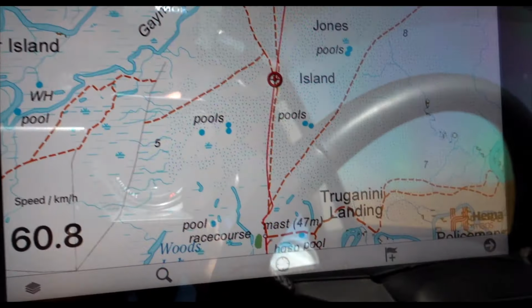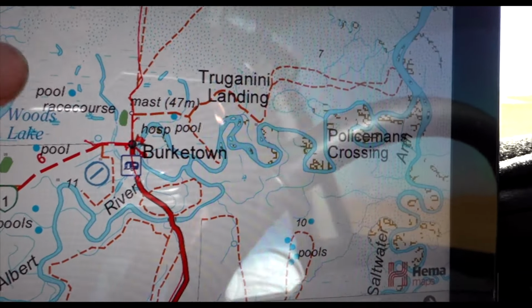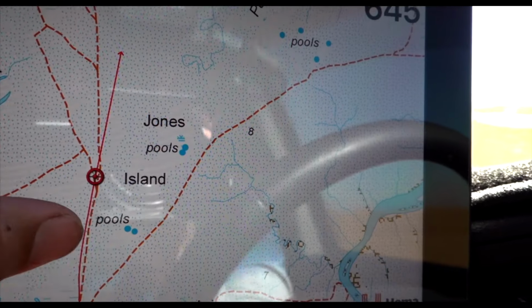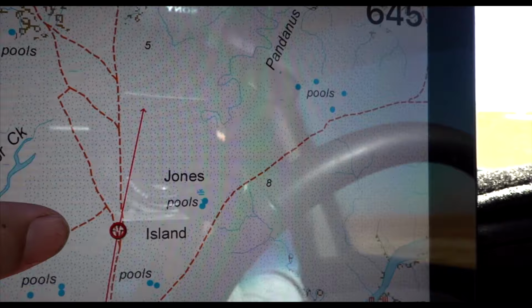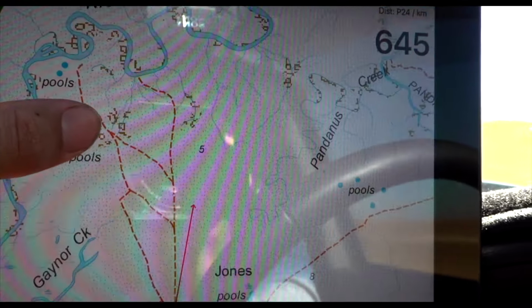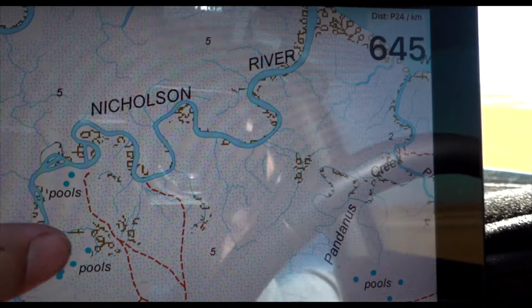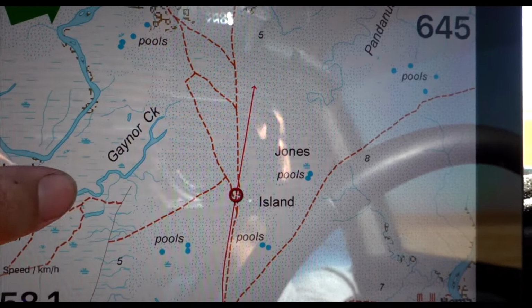As you can see, there's the main town. There's Burketown there. We've sort of come off the main road. That's the road out to the boat ramp, and this is the one that leads us basically to the water. There's the Nicholson River. We're going to park up there. We'll make the spears in the Nicholson and see how we go.